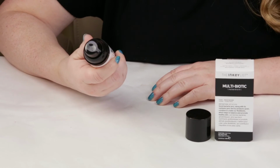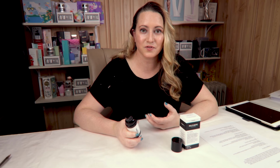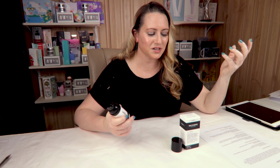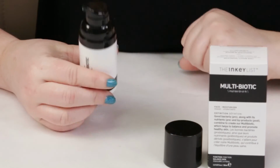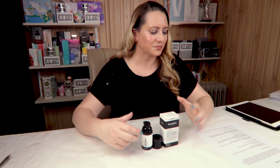My 9th criteria is the price, and for right now, the price is around $17, which is a pound to dollar conversion. We'll see when they launch at Sephora what that price is. I'm going to assume it's going to be around $17, which is a decent price for 1 ounce, and a little bit of this goes a long way. And again, it's cheaper than many drugstore products.